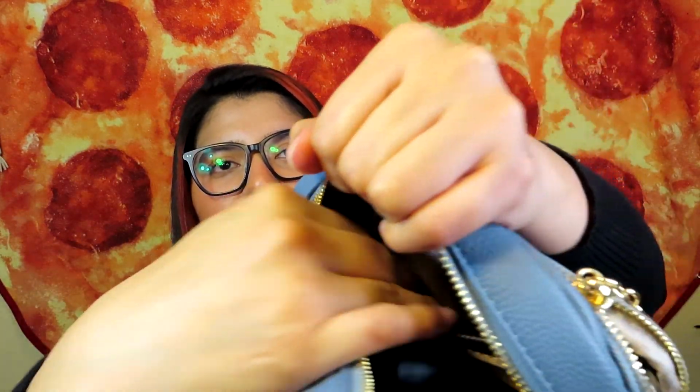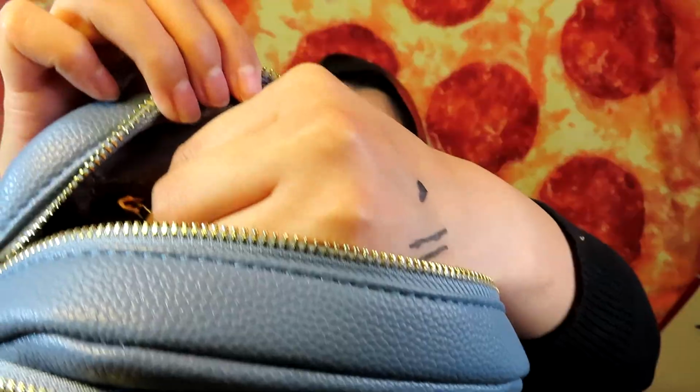It has a lot of paper in here. Can't even get it out. They should send it with money already. So this is what the inside looks like. It's super cute. It has another pocket here for like your cell phone or something. And it has another pocket here. And a zipper on the side.